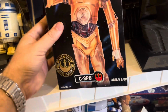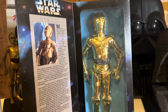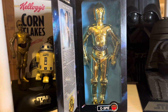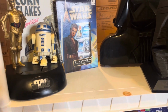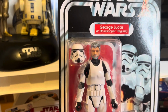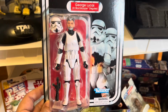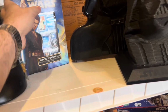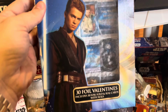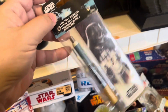And then we have this C-3PO collectible figure in the box. He's worth about $40. And then we have a George Lucas figure as a Stormtrooper worth about $35. And then we have some Valentine cards worth about $7. Then we have a pen and bookmark set worth about $5.